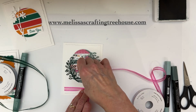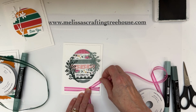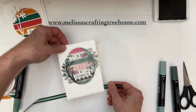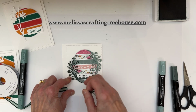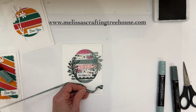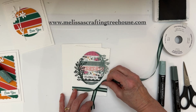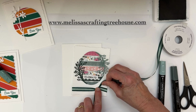So the question is, am I covering that little spot with my sentiment, or am I going to color it in? The pink is a little too bright because there's not enough pink on there. Let's try this. Oh, you like the pink, Elizabeth? I don't know. It just seemed so strong to me. Not sure I like the green either. I'm a picky crafter. I like what I like, but then that's true for most of us, right?